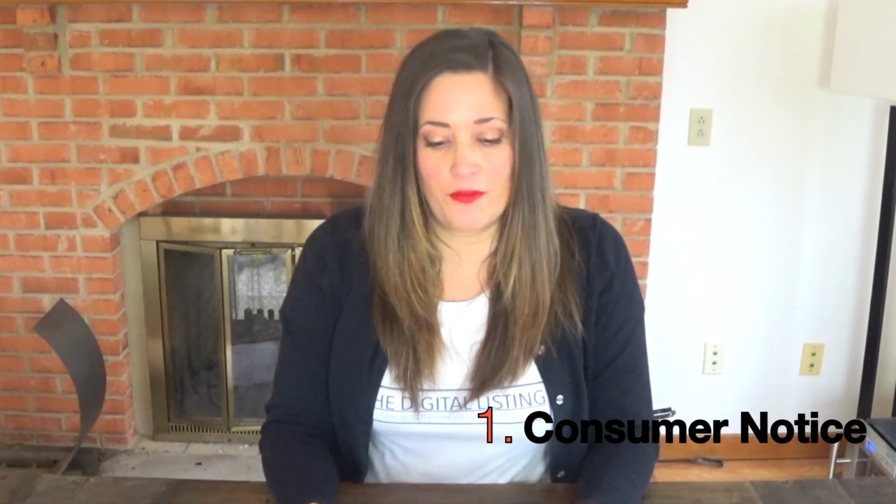The first form is the consumer notice. This is a form that every person who meets with a real estate agent should receive on their first meeting, and it says at the very top, this is not a contract. Basically, this is something that the state of Pennsylvania requires us to give everyone. And the consumer notice basically lays out what the seller agent does, the buyer agent, and the dual agent.